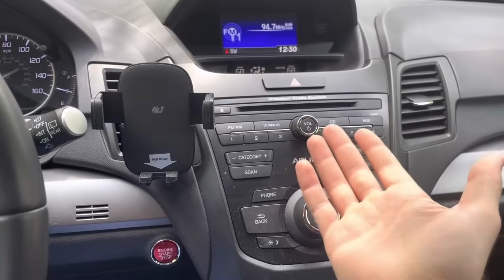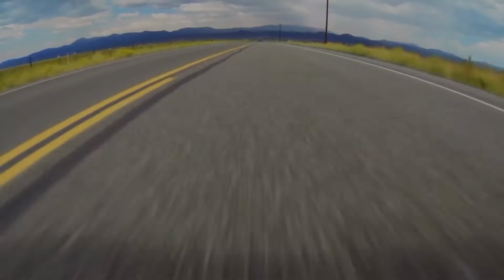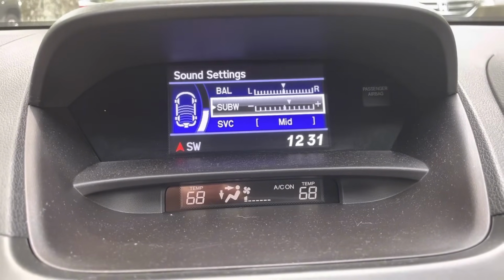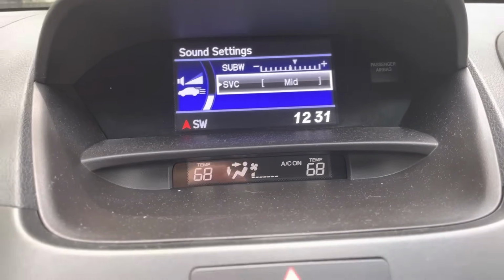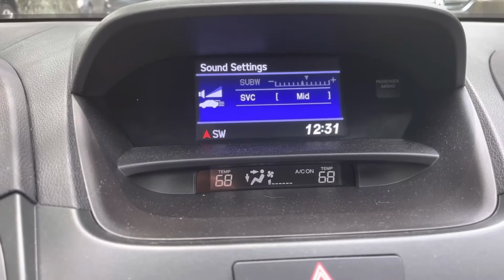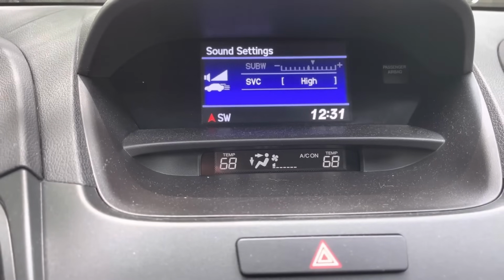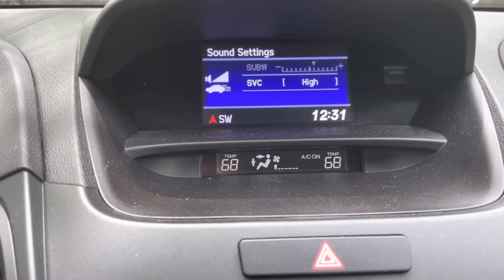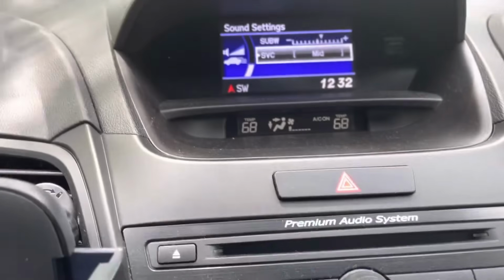Section 13. Speed-sensitive volume control, SSVC. As your speed increases, so does road noise. SSVC adjusts your radio or media volume automatically, matching the speed. It keeps sound consistent without constant fiddling. You'll find it in Ford, GM, Toyota, and many others, usually under audio or vehicle settings. Once enabled, you forget it's there, until you drive a car without it.